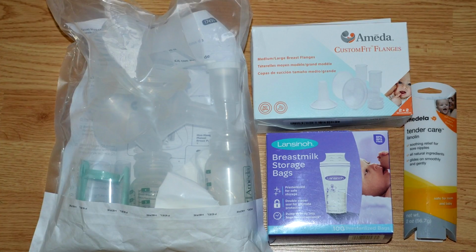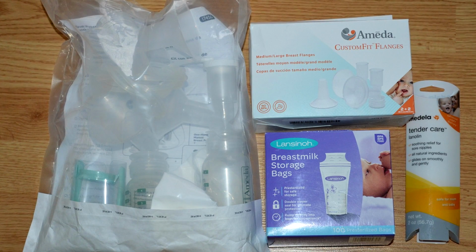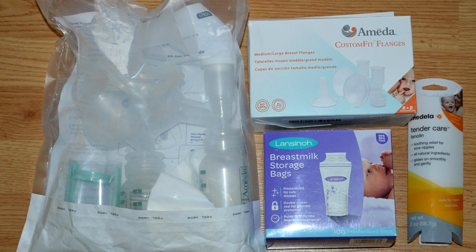So look into that. Also, look at your feeding plan for your baby. Are you going to be breastfeeding, or are you going to be formula feeding, or are you going to be doing a combination of both? You want to get the supplies for that. Like with breastfeeding, if you want to use a pump, you need to get that. All the supplies that go with the pump. Also, if you're going to do formula, you want to make sure you're buying the formula, you're getting the bottles, etc.